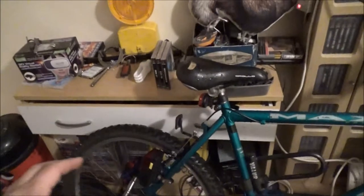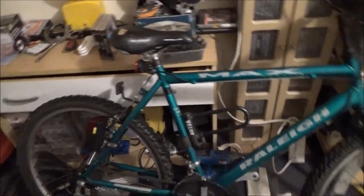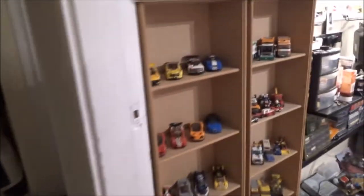So I'm going to take these ones off, and I'm actually going to fit these to my other Rally. I'm going to probably do that tomorrow. And I'm going to fit those Eveready lights to this. I'm thinking of changing the LEDs to something a bit more period correct as well, because I do have some old style LED lights. That's what I was going to do.